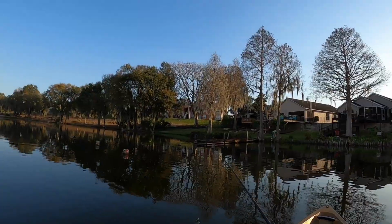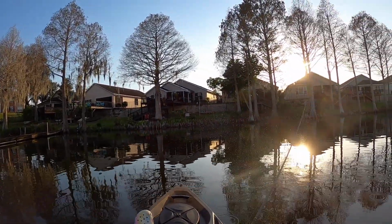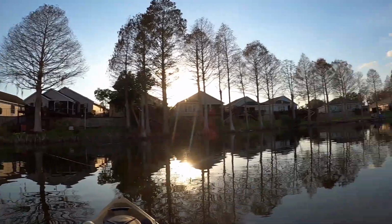Oh, these trees look so sick. Look at these houses too, right on the water.